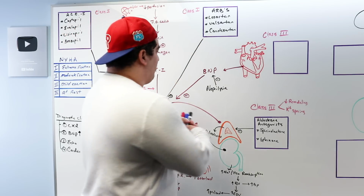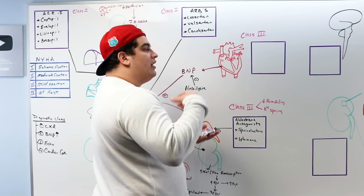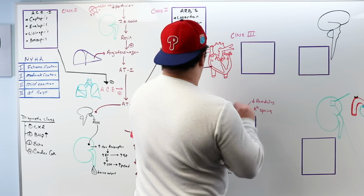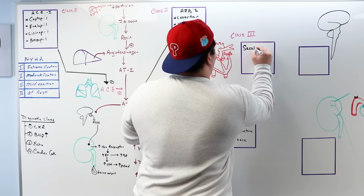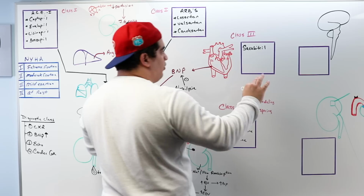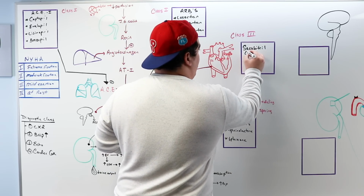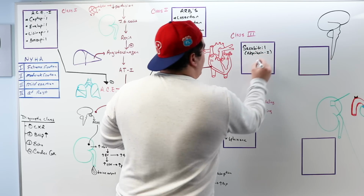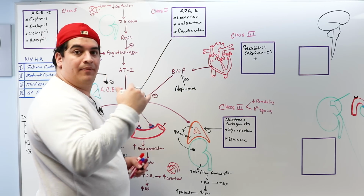So here's what we do. We give a neprilysin inhibitor. We're going to give a specific type, and that's called sacubitril. Okay, so we'll write down here. One drug is called sacubitril. Another one is called nesiritide, but we're not going to worry about that. Sacubitril is going to be the neprilysin inhibitor. Okay, so here, we'll put down here, neprilysin inhibitor. But we're going to add on another drug to even enhance this effect.